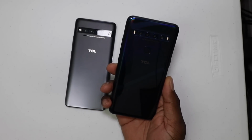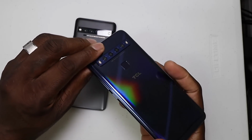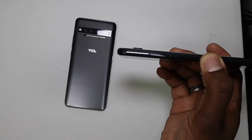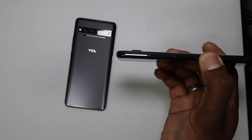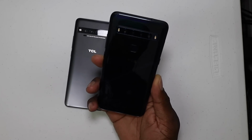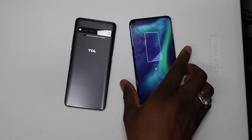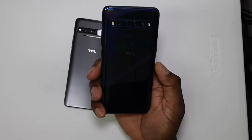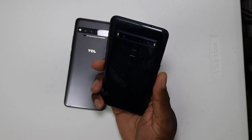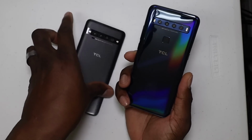They both have the 4 cameras with the dual LEDs. However, this camera system is raised. It is raised up off of the device, and you can clearly see that it's raised up. And so if you sit it on the table, it doesn't rock at all, so to speak, because it's sitting like a wedge, see, it's not rocking. But just the overall shimmer on this is beautiful. This design is beautiful, but I just prefer this.